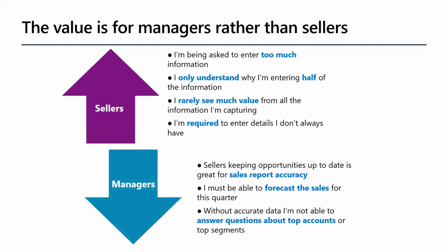Another very common impression is that sellers are maintaining sales data in CRM for their managers and leadership. If they don't understand the significance or value in, for example, a field that's required, they will automatically assume that it's to support management reporting or a categorization not relevant to them. But asking sellers to capture information they might not understand the value in, or do not see the value in themselves, will cause confusion and frustration across your entire sales force and the people that you must convince to adopt your solution.